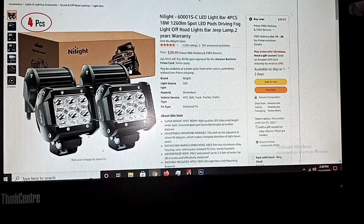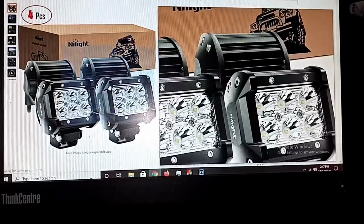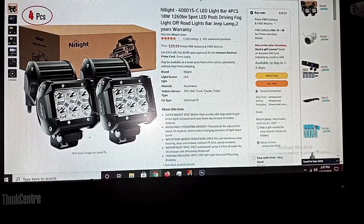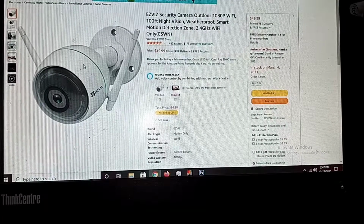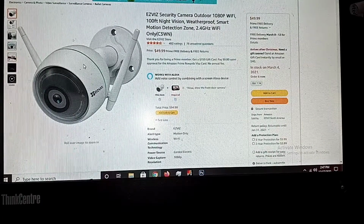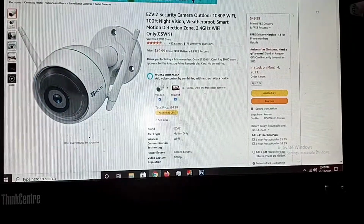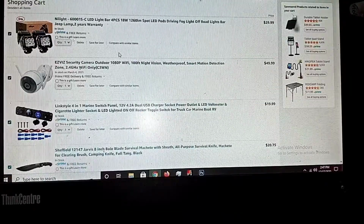4-piece night light, driving lights, front and rear. I have a set of 2 that I picked up a while ago. I still haven't put them on either of the vehicles. But the 4 would be nice at some point. Security camera with night vision. Not totally necessary, but it would be nice to have that sticking outside and feeding to my computer.